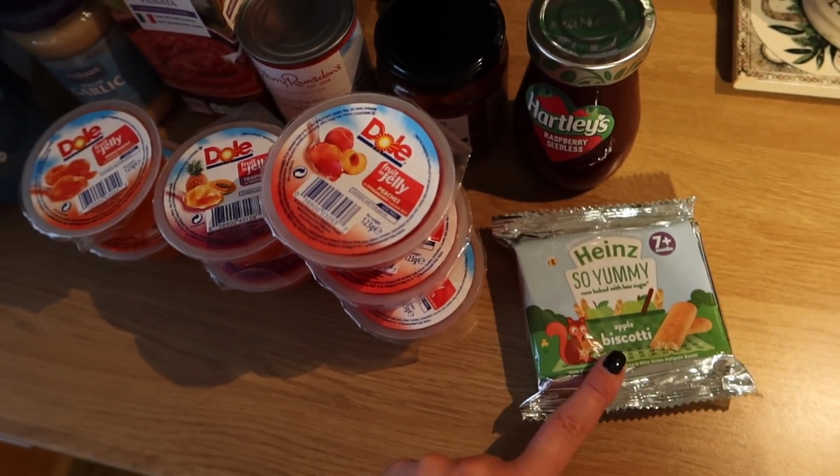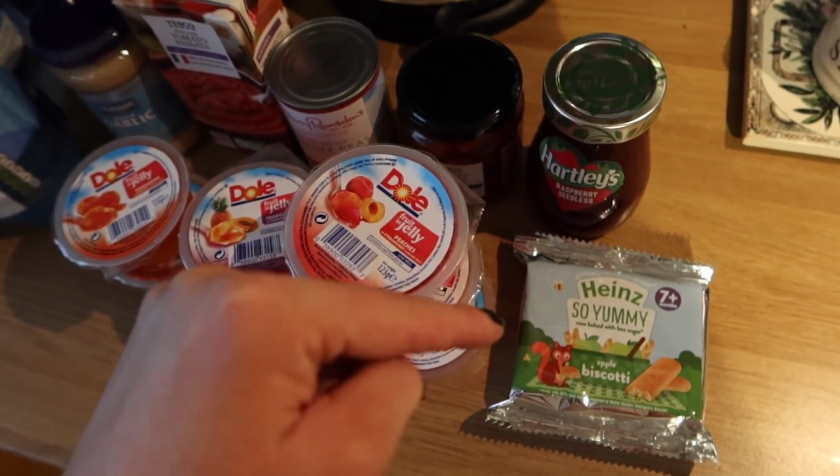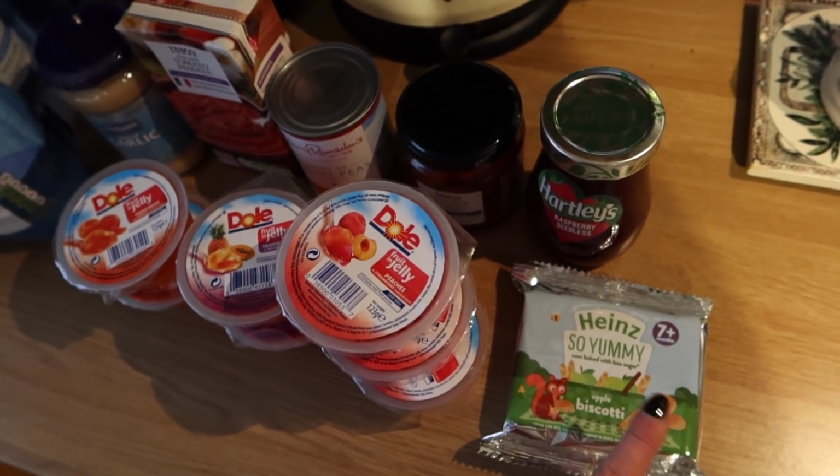And I recently stocked up on kids snacks from B&M. So if you haven't seen my B&M haul, I will leave that link down below as well, because that's where I tend to go now and again just to stock up on some nice and cheap snacks.